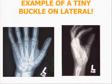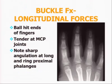So this is another example. A child fell, and instead of landing on an outstretched hand, they landed with their fist directly down onto the hard object. And sure enough, you don't see anything on the AP view, but if you look at the lateral view, right here, there's a buckle fracture of one of the metacarpals. So again, there's longitudinal forces. When you get that history, or you suspect that that's the history, you always want to think about a buckle fracture. Okay, the ball hit the child at the end of the fingers.